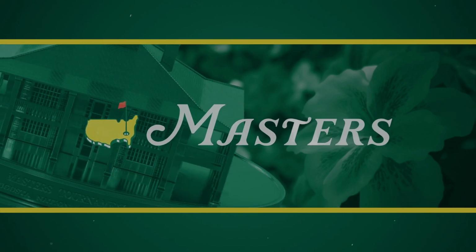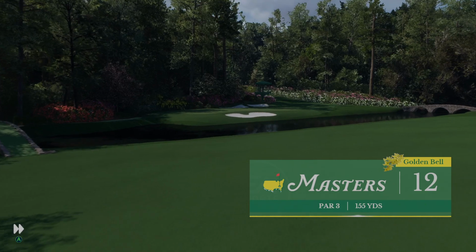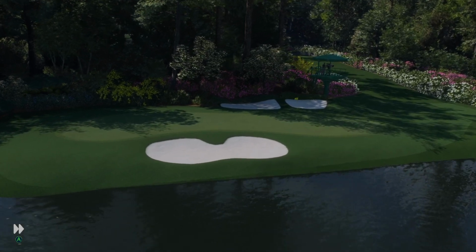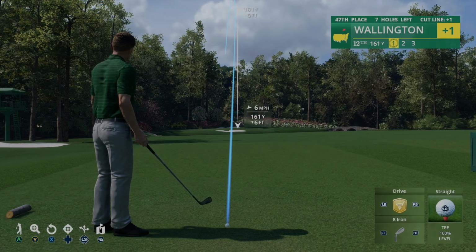Well, nowhere on this golf course are the colors more vibrant than right here. Hole number 12, so easy on the eyes. So much harder is figuring the mysterious winds. The answers lie somewhere near the top of those towering pines that kiss the Georgia sky. Augusta's beguiling beauty. Golden Bell.